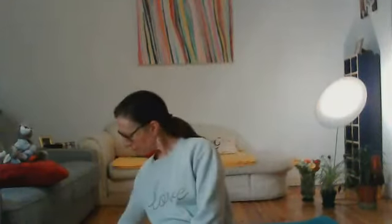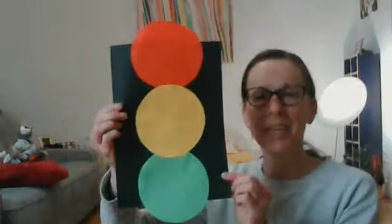So, I have something to show you. And you need to guess what it is. Ta-da! Firstly, what can you see? What colours can you see? What colour is this one?